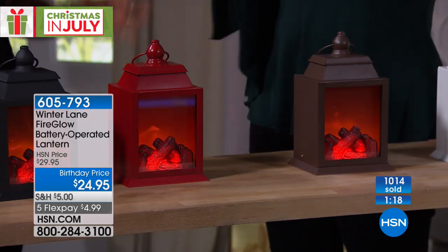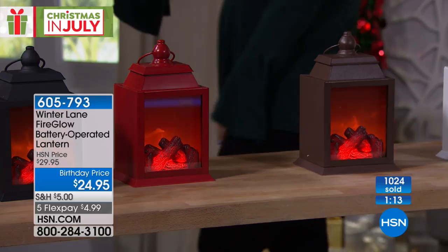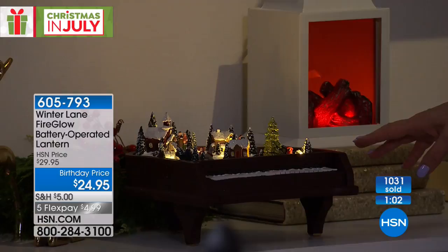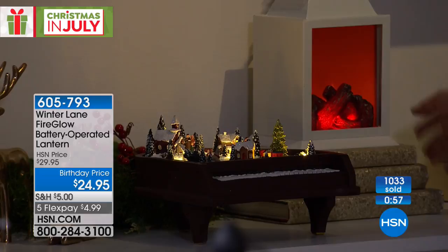I would love the camera to come back here because I want you to see how it is on this little table. I think we can get a shot of that. You're also going to see the piano, which I believe is going to sell out. I'm just telling you. So you see the little train going around the tree with the piano, and then up here, you put it on a little stack of books.